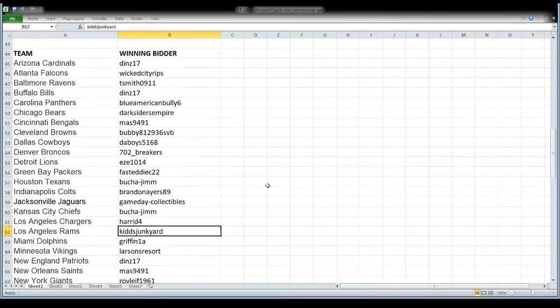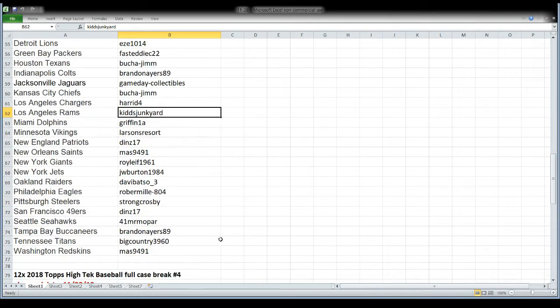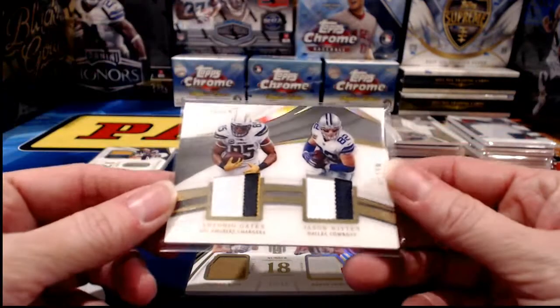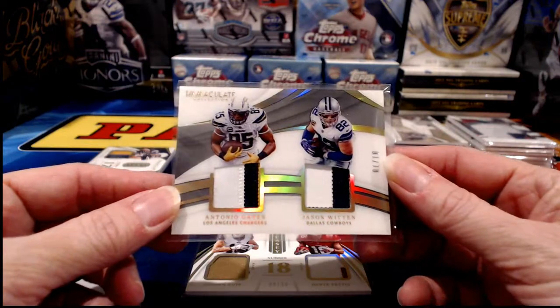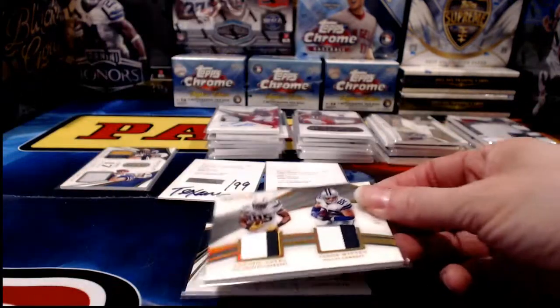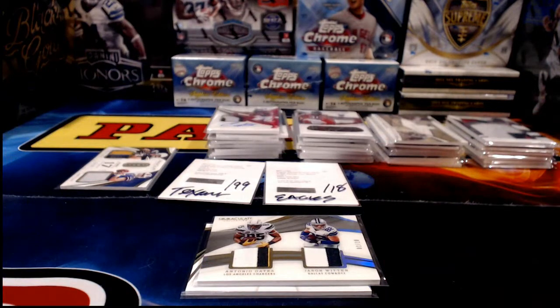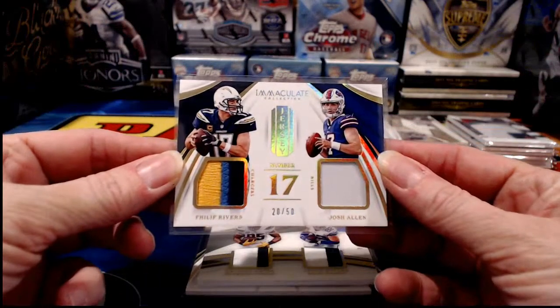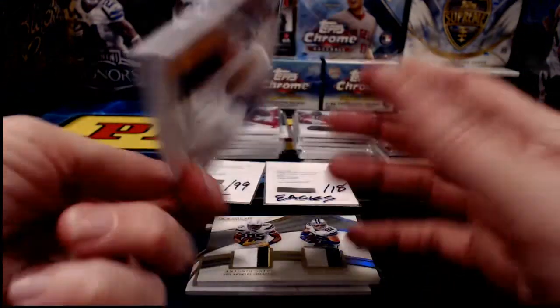And then the 49ers, where are you, Niner? There we go. Dens 17. So we know that one's going to end up going to random. But we're going to just check them all out, and then we'll go to random from there. So here we're looking at Chargers and Cowboys. Chargers would be typed in first, the Cowboys second. The other one we're going to look at is going to be the Chargers and the Bills, okay?